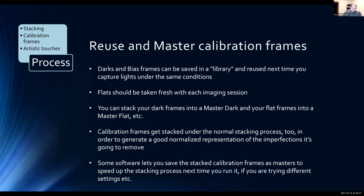You can compile these calibration frames and stack them in the software just like your lights. There are ways to create master versions of these stacks into a single master flat or a master dark. With the master darks, because you can reuse them, later when you take photos at the same exposure and temperature, you can just apply that one master dark, and it doesn't need to re-stack all of your dark frames, so you save yourself time. Or if you're trying different settings, you can restack your lights using that master dark and save time then too.